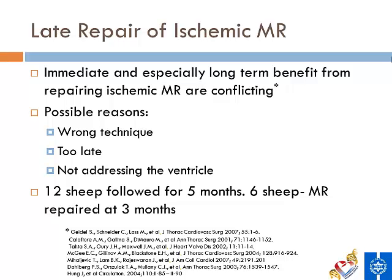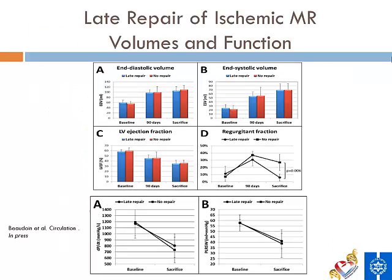So we tried to look at 12 sheep and followed them for 5 months, as I said, repairing them after 3 months. As you can see here, we did not obtain any improvement in volumes and contraction in those sheep, notwithstanding the fact that they were repaired after 3 months, and contractility went down at 5 months in both groups, signifying that at this stage, repair was not beneficial. So we actually crossed the point of no return in repairing this valve.